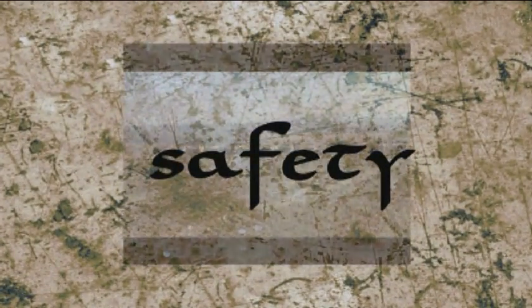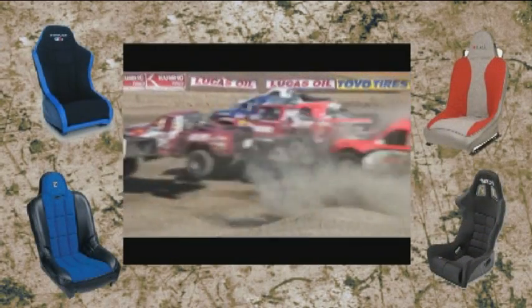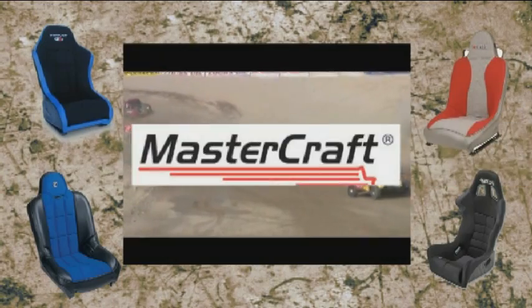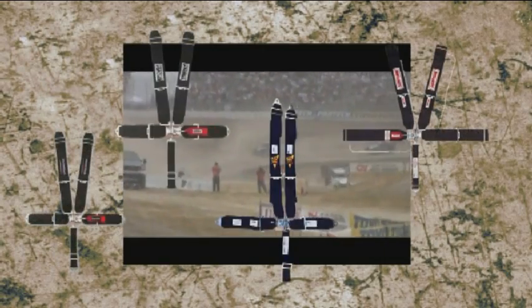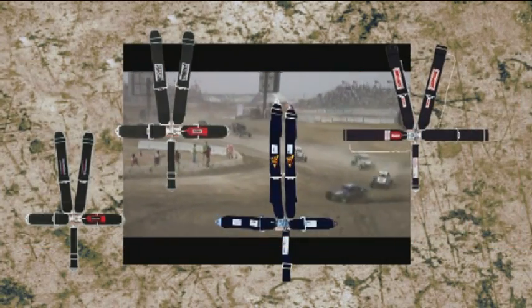Safety is racing's biggest concern. When construction of a new car begins, all engineering is developed around passenger safety. Proper seating is a primary element in this process. We handle seats from the best in the industry with products from Mastercraft, Beard, Corbeau, Sparco, and EMPI. Complementing the seats are the safety harnesses. We offer seat belts from Mastercraft, Crow, Deist, and Simpson. They are available in several configurations as well as color choices.